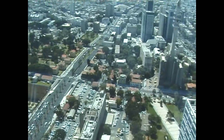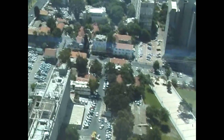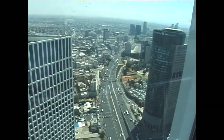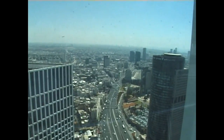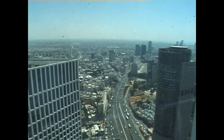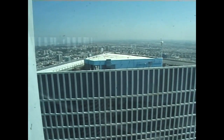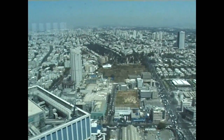The temple area with the red roofs. Here we are, approximately 600 feet, a little bit more than that, I guess, up in the tallest buildings in Tel Aviv, looking out at the horizon. I'm going to try to do a complete scan shot from different windows. Scanning out.